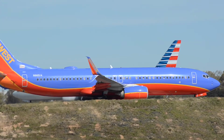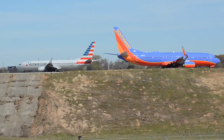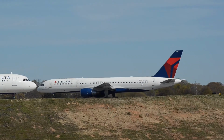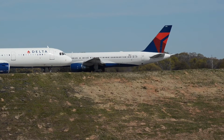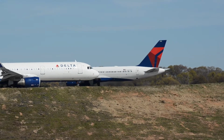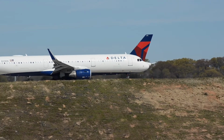So we got an American and a Southwest. There is no Delta at all. Look at that. Look at them diverging. There's a Delta though. It's a 757 ready to go. There's an Airbus obscuring the view. Nothing new there.